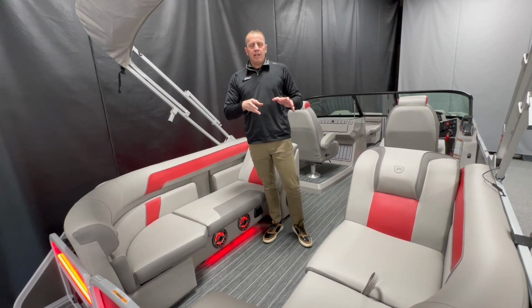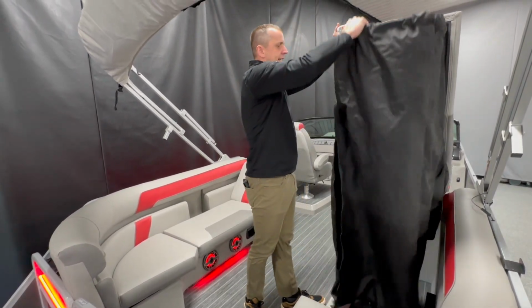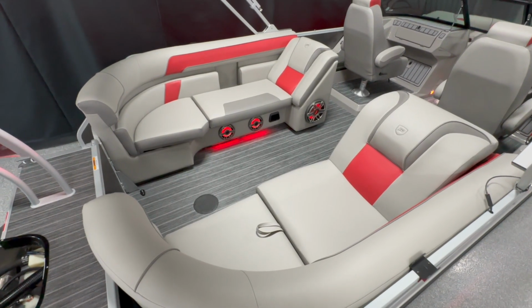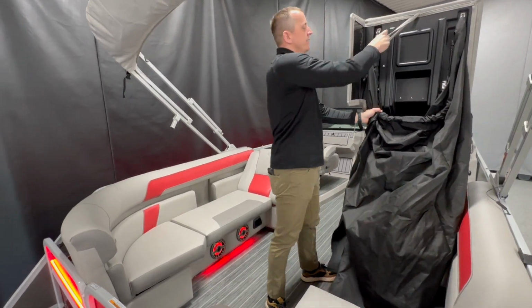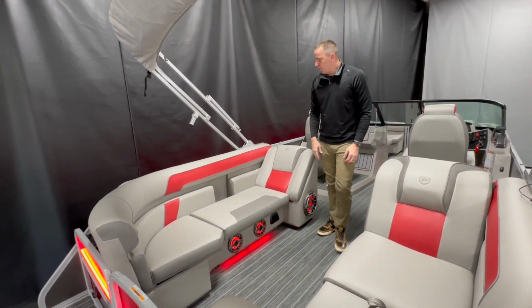One item that we always put in our Solaris Sport is the Mirage changing room. This is one of our favorites. Very easy to deploy, very functional to use. You have a changing room for a porta potty or to change in or out of a bathing suit. And it just collapses down. It's very easy to operate. And it's an option that is very, very functional to have on the boat.